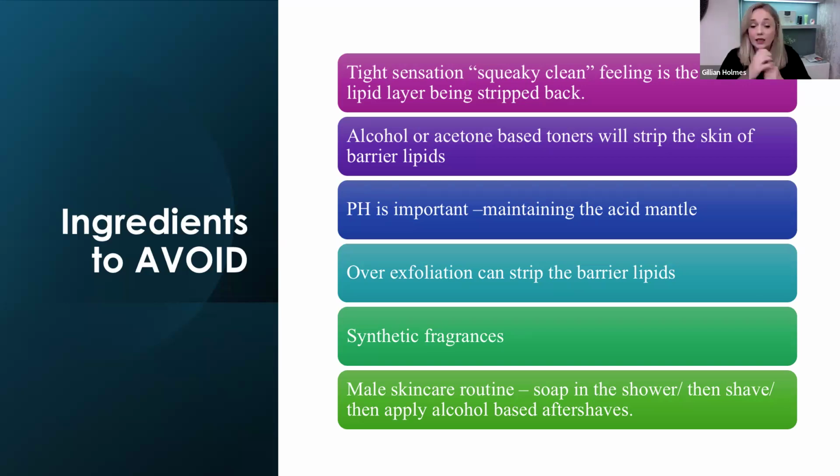Synthetic fragrances need to be avoided. Perfumes certainly need to be avoided. And again, thinking about skincare routines, I think of males specifically, you know, they use soap in the shower, and this is not all males, certainly not in my household, but soap in the shower, then they shave, then they apply alcohol-based aftershaves. So it is a recipe essentially for sensitized skin.